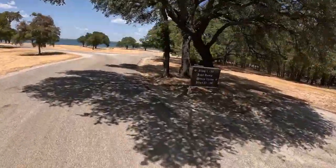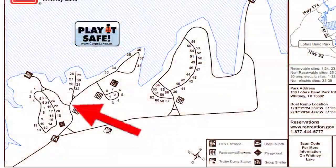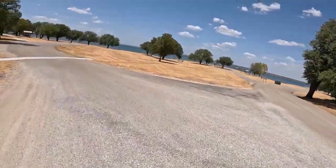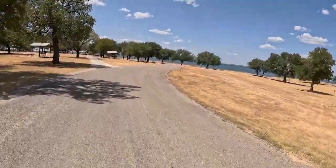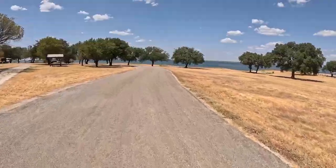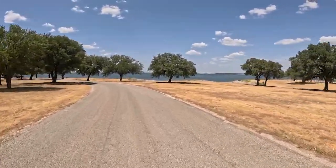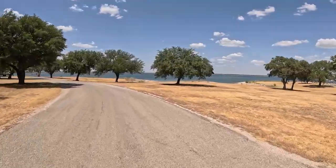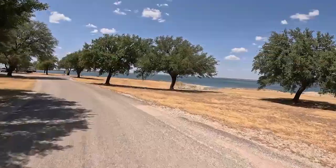We're at the end of August. Average high temperature right now is 105 degrees. We've been peaking out in the 115 range heat index. The lake is really low due to drought conditions.